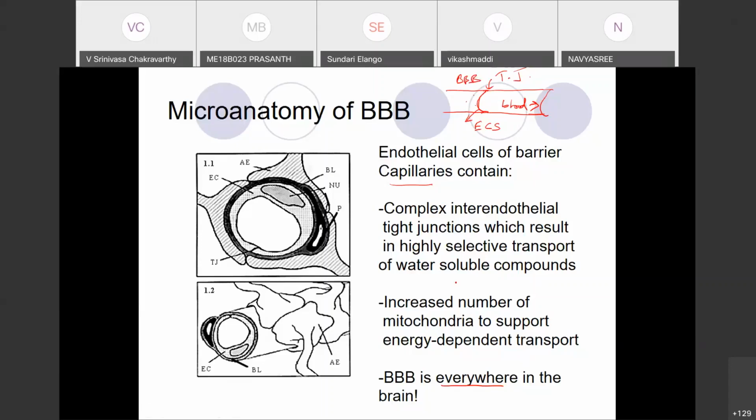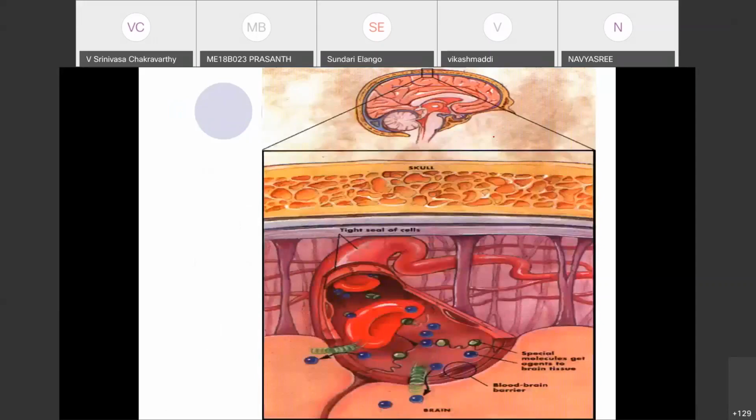Now, so increased number of mitochondria to support energy dependence. Sometimes some of this transport of stuff from inside to outside is energy mediated. You need energy to do the transport. It's active transport. And therefore, there are a lot of mitochondria surrounding this blood-brain barrier.